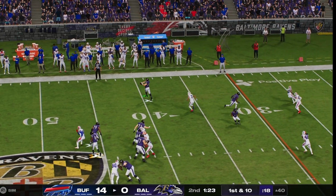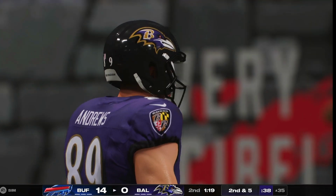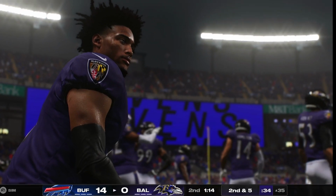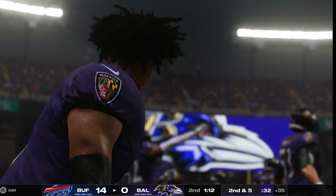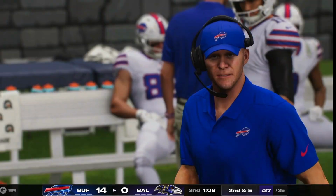Now Jackson. A short throw caught by Andrews. And he gets this to the 35. Good for a gain of 5. Nice rhythm throw there on 1st down. He located his tight end, made a nice easy pitch and catch. Hoping he could break a tackle or two. Wasn't able to do that there, but still good yardage.